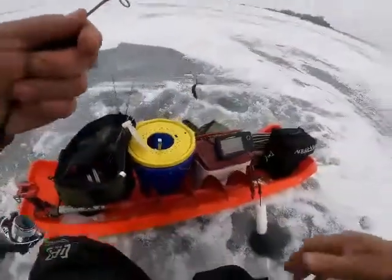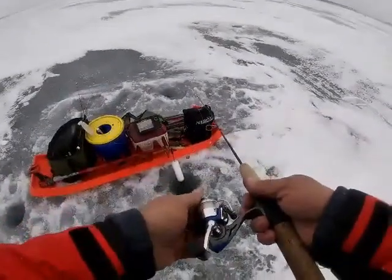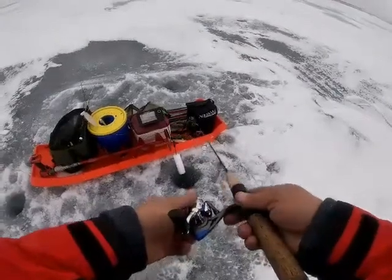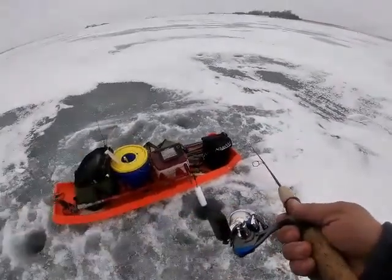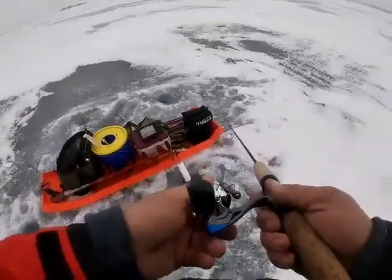There we go. I do this crappie fishing too, and they get to biting light, and they like a minnow, but they bite light. I'll drop a small treble hook down there. And there's no getting by the treble hook.